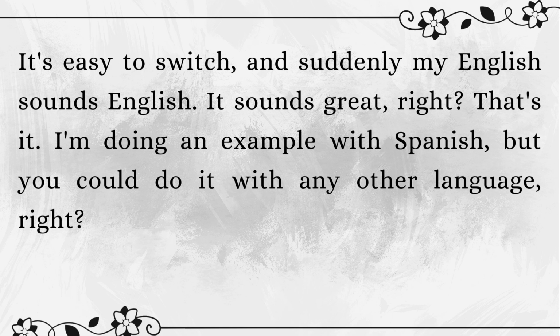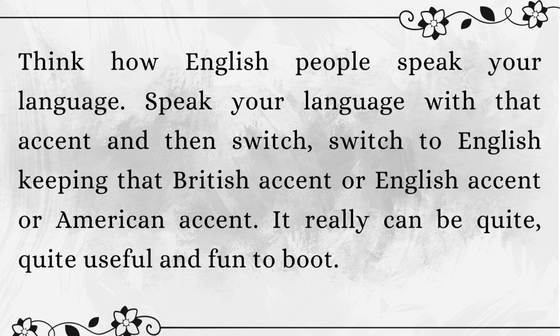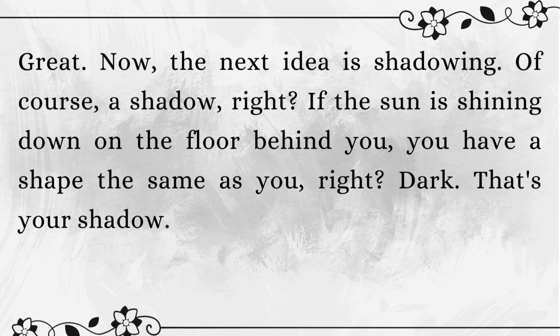That's it. I'm doing an example with Spanish, but you could do it with any other language, right? Think how English people speak your language. Speak your language with that accent and then switch to English keeping that British accent or English accent or American accent. It really can be quite useful and fun to boot.